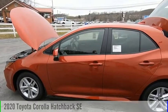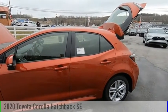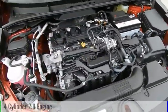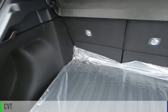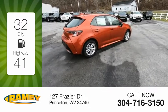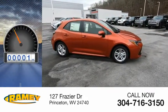Make a great choice today with the 2020 Corolla Hatchback. This vehicle is powered by a front-wheel drive, four-cylinder, 2.0-liter engine, and comes with a continuously variable transmission. Great fuel efficiency saves you money by requiring fewer trips to the gas station. This vehicle has less than 100 miles.